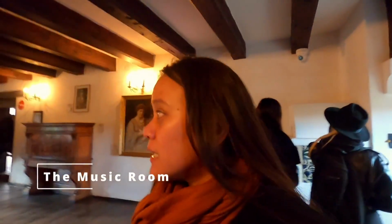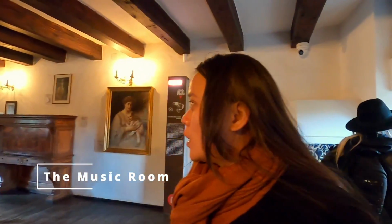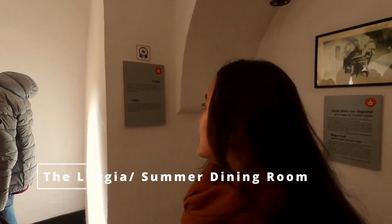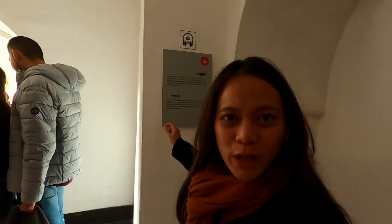So this apparently is the music room. Or the music room is next. There's a sign that says music room. There's a music room here somewhere. Now we have arrived at the Loggia.